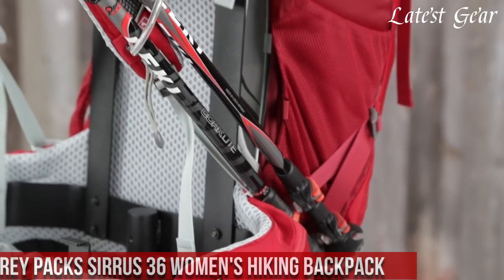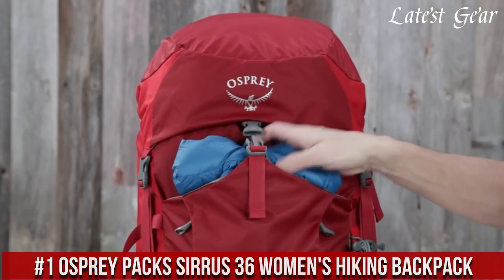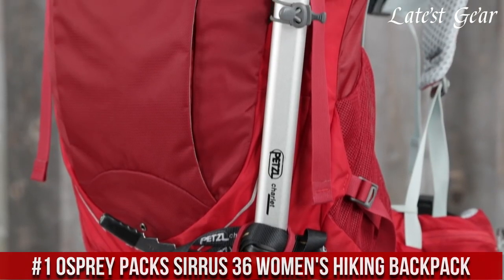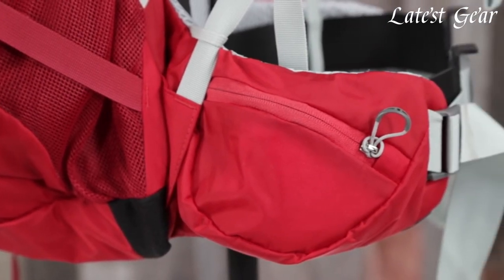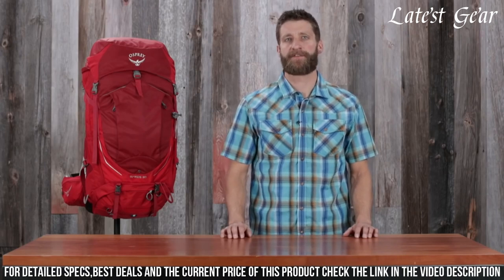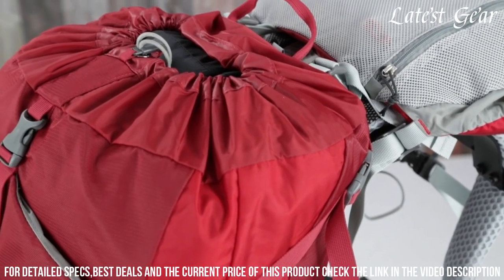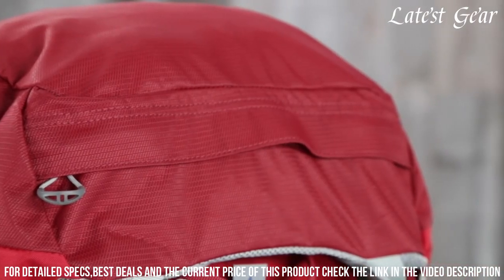Number 1. Osprey Packs Cirrus 36 Women's Hiking Backpack. The epitome of comfort and functionality for adventurous women. Crafted by Osprey, a brand renowned for innovative outdoor gear, this hiking backpack redefines trail performance. With its women-specific fit and ergonomic design, it offers a reliable carry solution for day hikes and extended outdoor excursions.